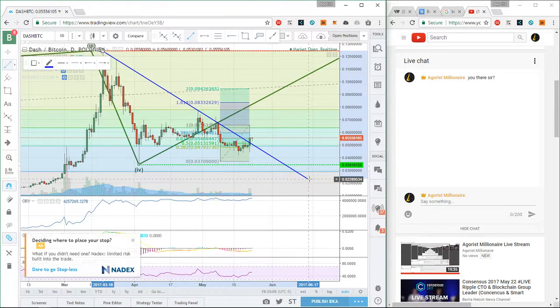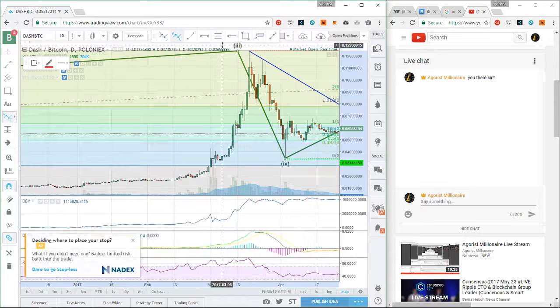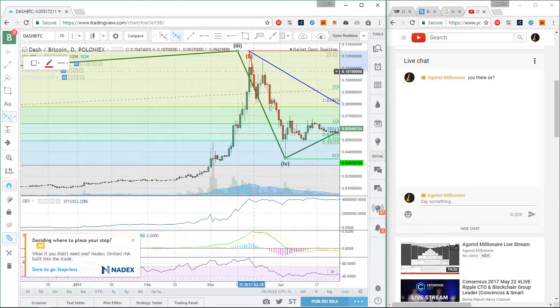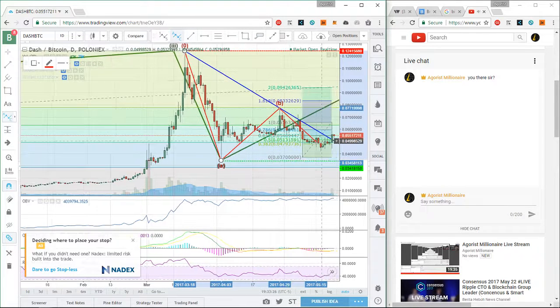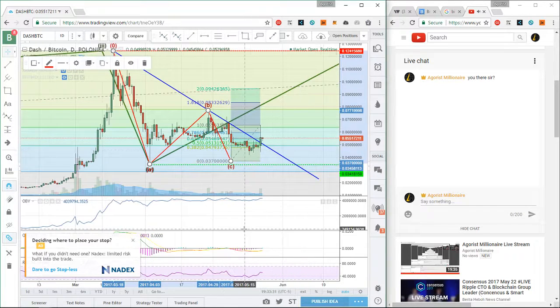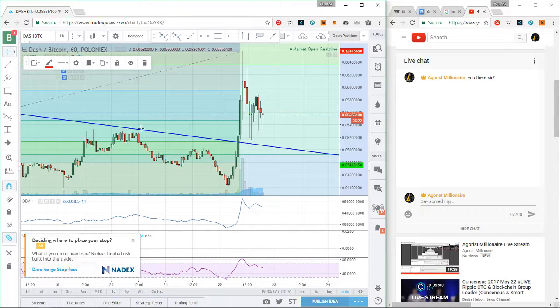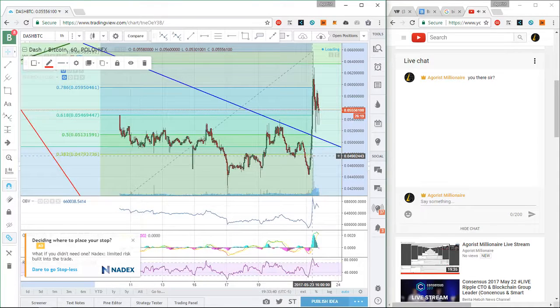That would be a valid trend line. Go ahead and put that down. And we could say A, B. All these indicators, this is on a daily chart, so regardless of whatever's happening with Dash, it's going to take a little bit of time before we make any major moves.